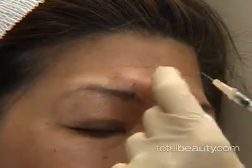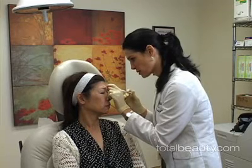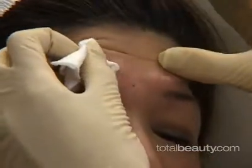Now this area, because your forehead is a little bit shorter, this Botox unit that we're injecting does diffuse a little bit. So you're gonna get a little bit of an effect on this horizontal line across your brow.